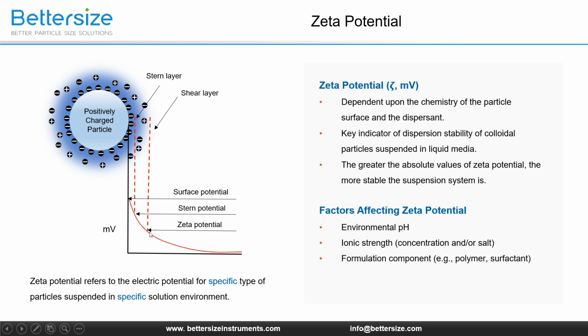Zeta potential is the electric potential at the interface of the shear layer. Within the shear layer, all components move with particles, whereas solution environment refers to any position outside the shear layer. The sign of the zeta potential indicates whether the particles are positively or negatively charged.